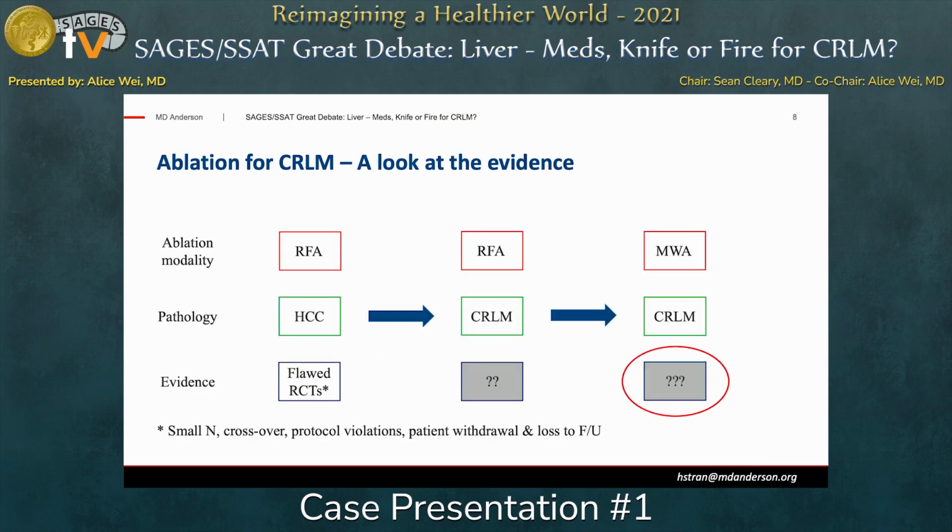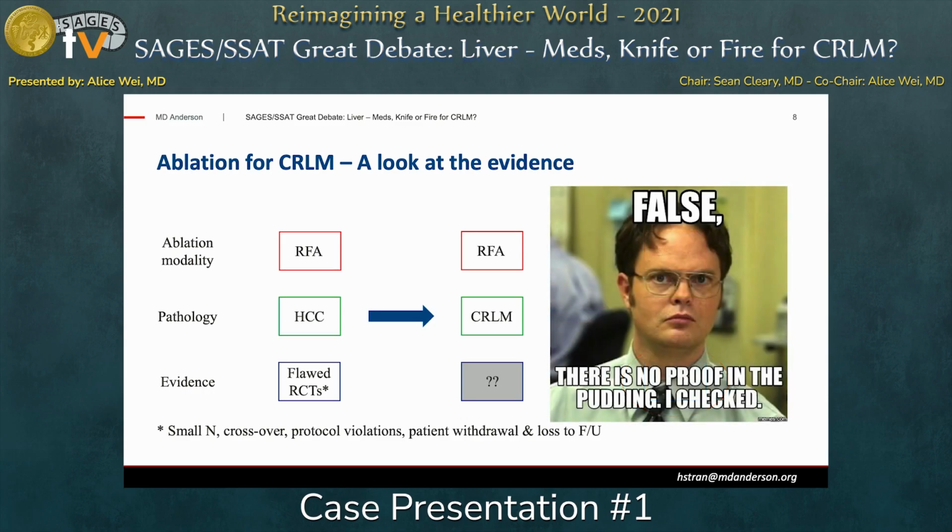How about microwave ablation for colorectal liver mets? I suspect Dr. Warner is going to sing the praises of microwave ablation and tell you all the great things about it that make it superior to radiofrequency ablation. But at the end of the day, the proof is in the pudding, as they say, and there is no proof.